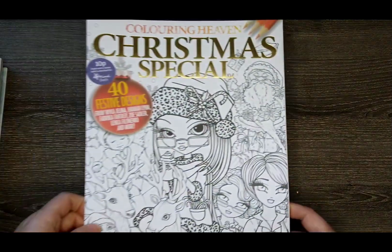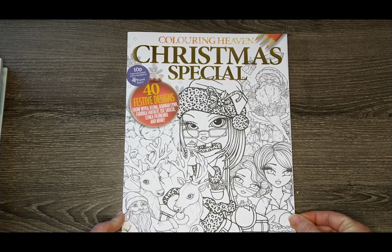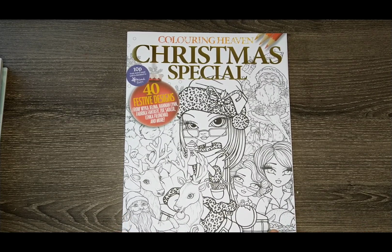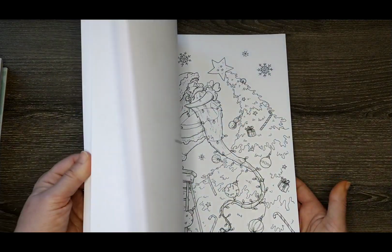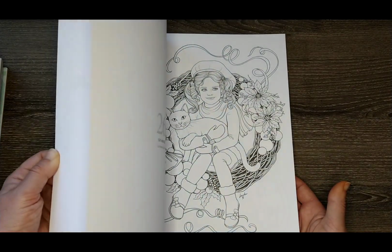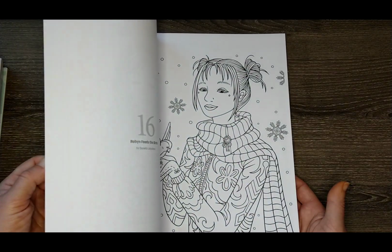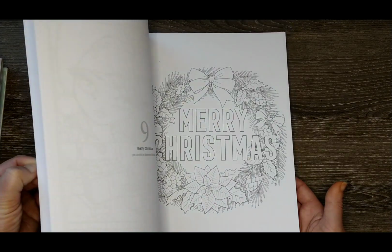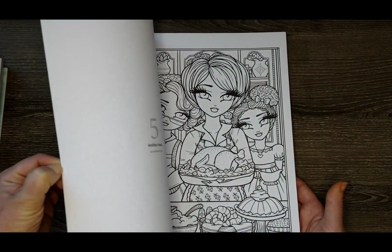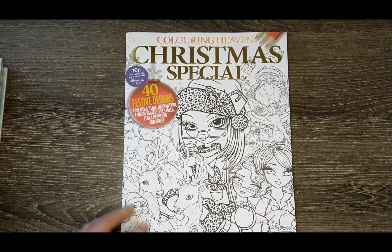And then I also have, I believe this is from last year. I'm trying to see if there's a year on it. I don't see it. This is a Christmas special. I think it was last year's. And it also features a handful of artists in the book. And yeah, there's just a nice mix. I think you can still buy this on their website. Like I said, I love the different artists in here. I really need to get in here and color some. But that's the Coloring Heaven Christmas special. I think that was last year's, and I do believe you can get it online from their website right now.